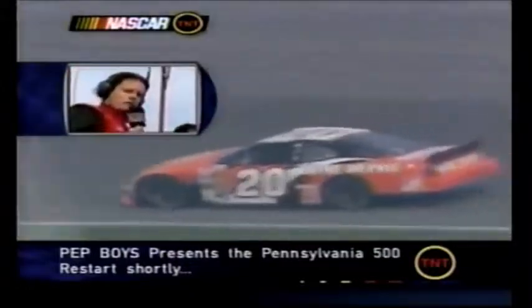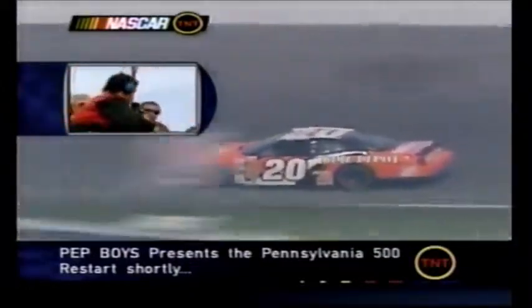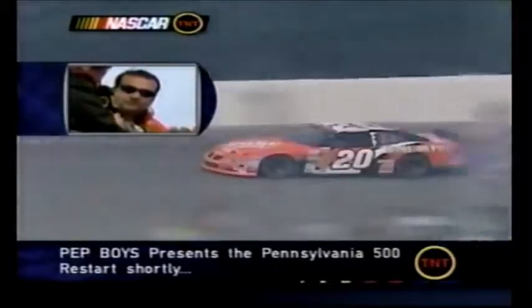And I'm standing by with Greg Zipadelli, crew chief for Tony Stewart, who runs in 5th. Greg, you guys came in for a pit stop, made an adjustment to help him rotate through the corner, but there's been a long delay. Do you know anything for sure about your car right now?